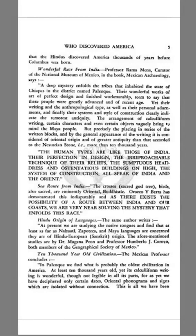Sea route from India was this. They crossed the sacred God tree. What is the sacred God tree? They crossed it though. The birds, also sacred, are admittedly Oriental, East, Buddhistic. Buddhic was found in Mexico. Orient, East. Now, Euro Zooi Bera has demonstrated indisputably, and as there exists the possibility of a route between India and our coast, we are very near solving the mystery that enfolds this race. The Hindu origins of language.